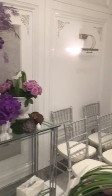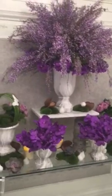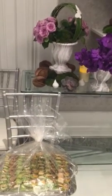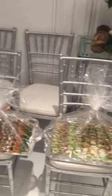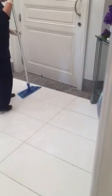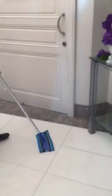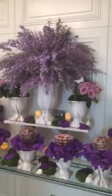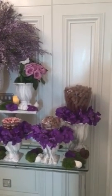The chairs are ready for the guests. Also for the hungry guests, she got nice things, you see. Yummy, yummy, we say in Holland. Here we've got the entrance. Everything is the same, match, of course.